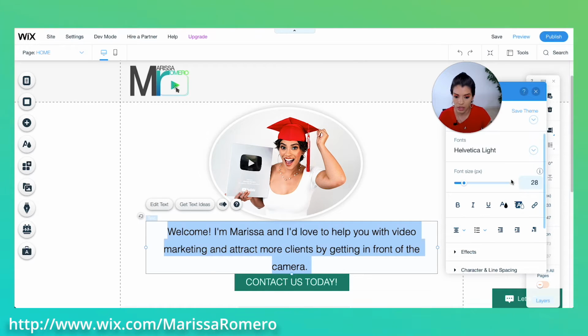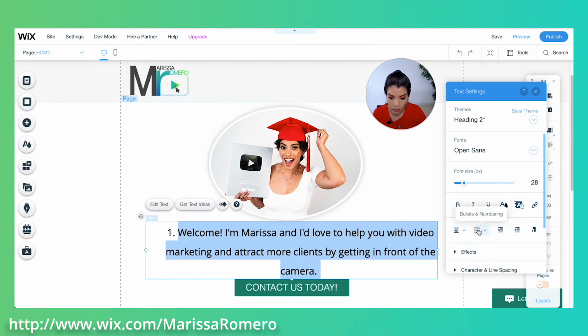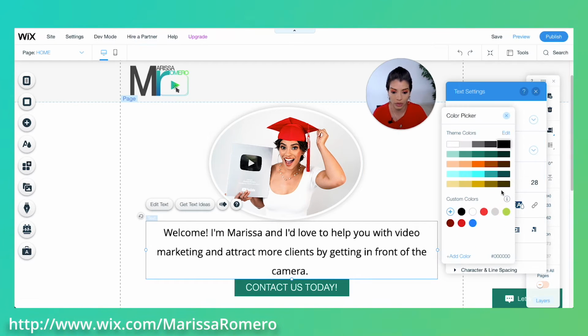And let's see, I like Open Sans. That's generally my go-to. We want it centered. Yep, that's right. Let's see, increase indent, decrease indent. No, no, okay. So we'll keep it like this. Oh, the other thing is, I don't want that one. The other thing is, I want to make it gray.